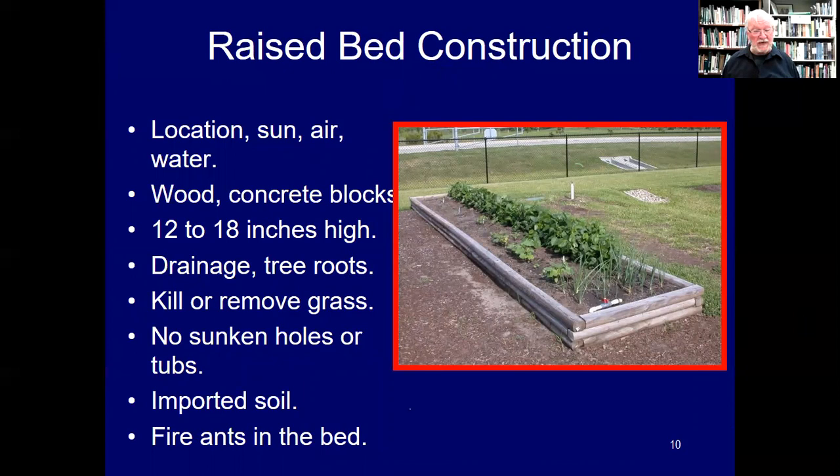And what about those tree roots from that tree over there? Those tree roots are going to find this and there's going to be nutrients and water in there. So we have to try to be far enough away from that. When we build a bed, if you're sitting on top of carpet grass, a few sheets of newspaper will kill that grass. And when you cover it with soil, it'll do very well.